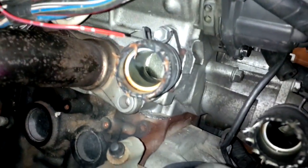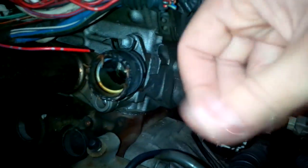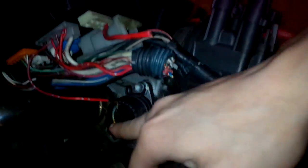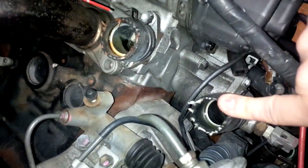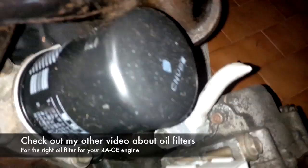Another thing that caught my eye when I was browsing around for this engine was the look of the water passages. You see, there is no rust in these pipes, and you also see some remains of antifreeze. So I believe that this engine was well kept, at least from the looks of it. I don't know if it will start or not, but it seems like it was well kept. The oil filter is a genuine Toyota filter, and it's also the right size for the 4AG series of engines.